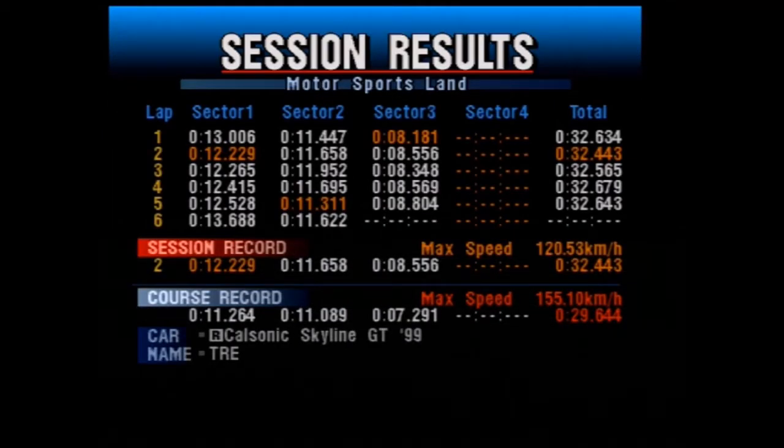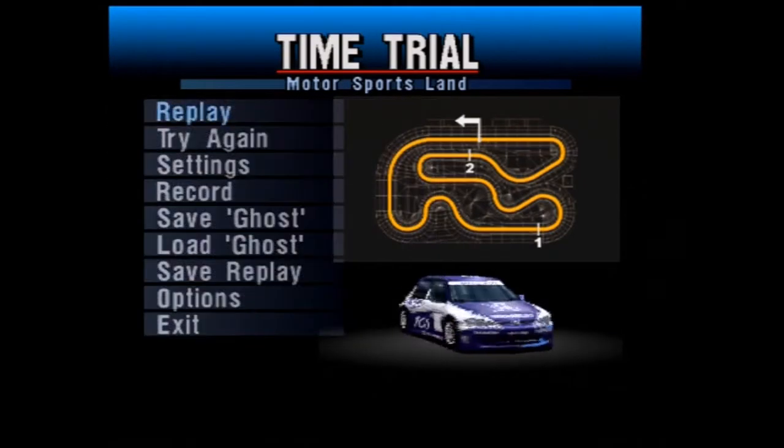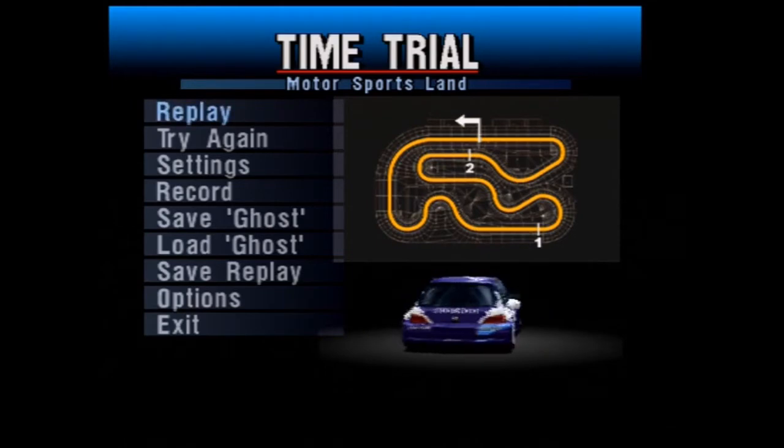Last time's a little bit all over the place. Yeah, it really could have gone quicker, couldn't it? I reckon that could have got into 31s, but unfortunately I am the one who let it down. Still very consistent lap times though, great little car to drive. Let's go see where it places on our leaderboard.